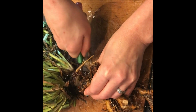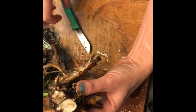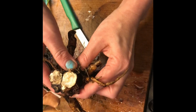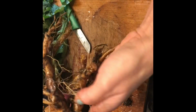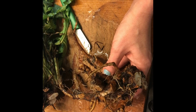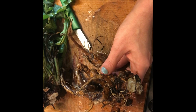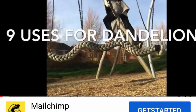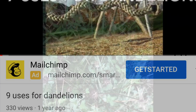This time of year, the plant is no longer putting its energy into the foliage or the flowers, so the root system is big and chunky. So this one that I've pulled out of our garden, I will be chopping these up. Not only are the roots a great little healthy nibble, but roasted, they also make a great alternative for coffee. But if you'd like to pop over to YouTube and watch my 9 uses for dandelions, from a root to flower, please do.